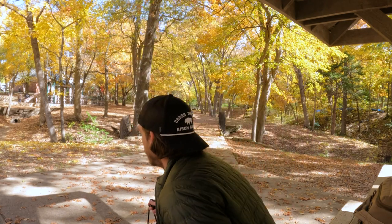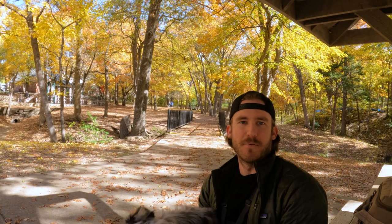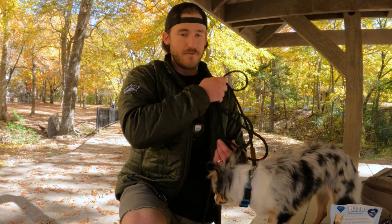I need to find a spot where there's not that many people. This seems like a pretty busy park where people like to bring their dogs, and it's hard to let Elle off the leash when there's other dogs around. So I need to find a spot that's not a park, it's just woods. Eleven, no. So as I was saying that, a couple pulls up with their two dogs and Eleven's going crazy. Classic example.